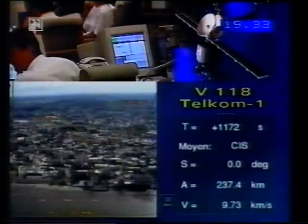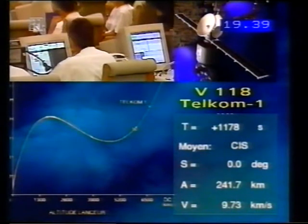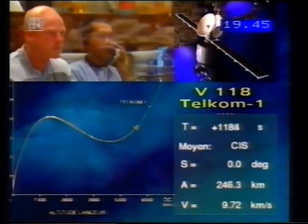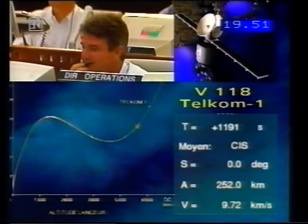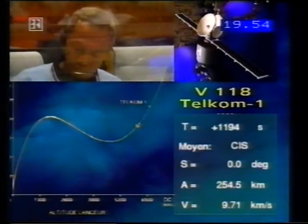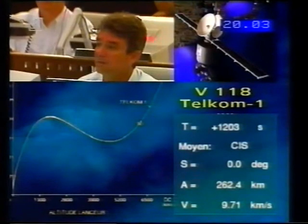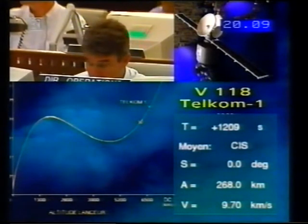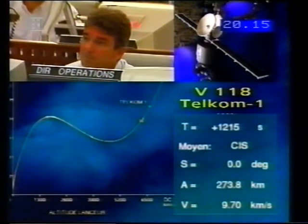Now, the electronic brain of the launcher controls the orientation and separation sequences for the Telkom 1 satellite. It prepares the separation for the Telkom 1 spacecraft. And we achieve this using the gaseous hydrogen through the attitude control subsystem thrusters of the third stage. We should have separation in just under a minute. By the way, our interpretation for this phase is a space ballet. It's a space ballet. Indeed, a very apt description.